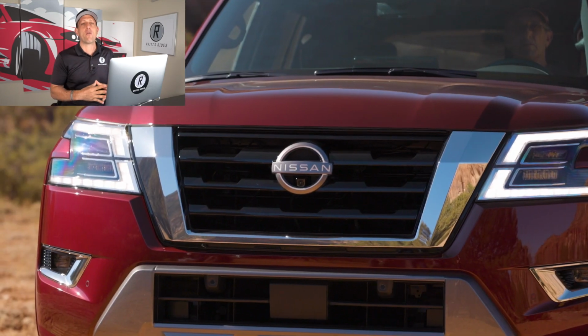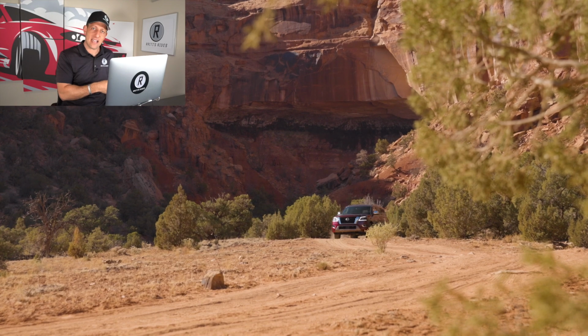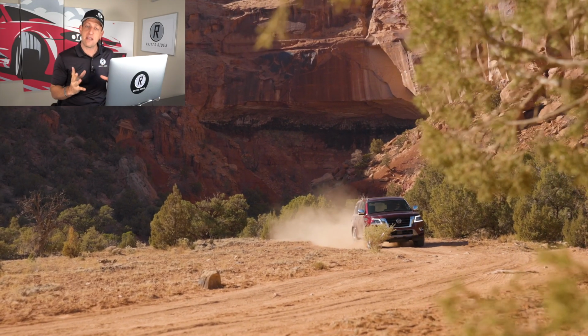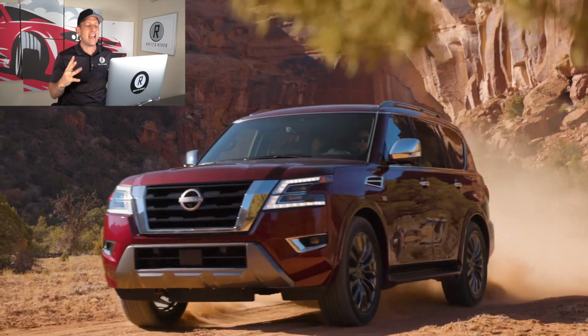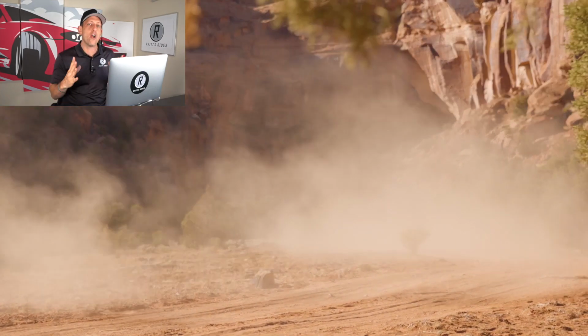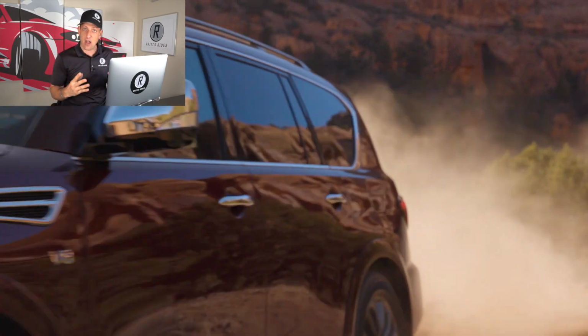What are we looking power-wise? Well, it's a no-brainer. What happened with the Nissan Titan is now happening with the Armada. So underneath that hood is going to be that 5.6 liter endurance V8. That's the fancy name that Nissan gives their V8. This now produces, just like the Titan, 400 horsepower, 413 pound-feet of torque. That makes it best in class for this style of SUV.